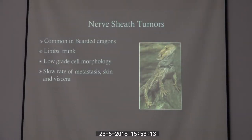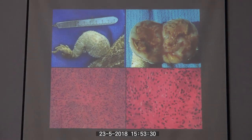Nerve sheath tumors are well documented in bearded dragons involving the limbs and trunk. They have low-grade cell morphology and unfortunately a slow rate of metastasis to other portions of the skin and into the viscera. And these tumors have the typical morphology of a nerve sheath tumor. Short stacking palisades, spindle cells and collagenous or degenerative stroma, and with little cellular anaplasia in most cases. They typically are a solid tumor that sometimes have some necrosis associated with loss of blood supply. And of course, in a leg like this, a big swollen mass effect.